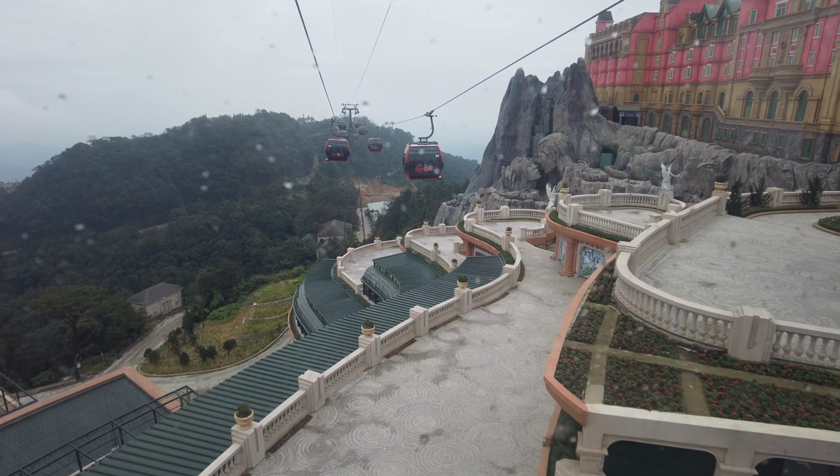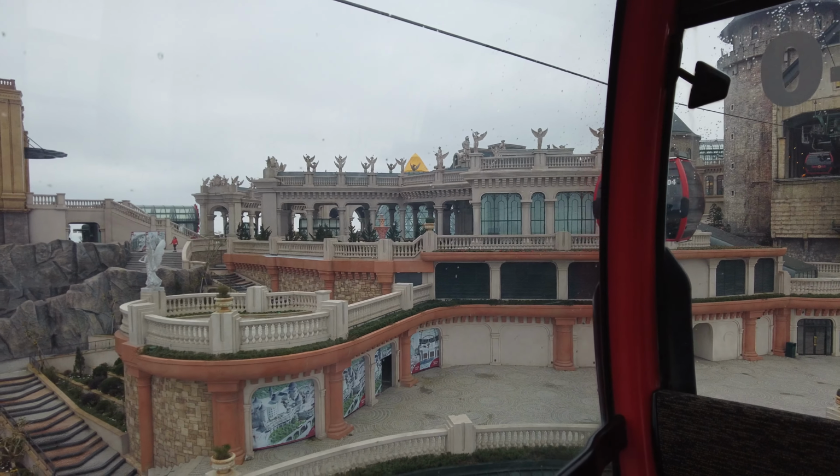Has a lot of things to explore. You simply need to take the cable cars from one stop to the other.